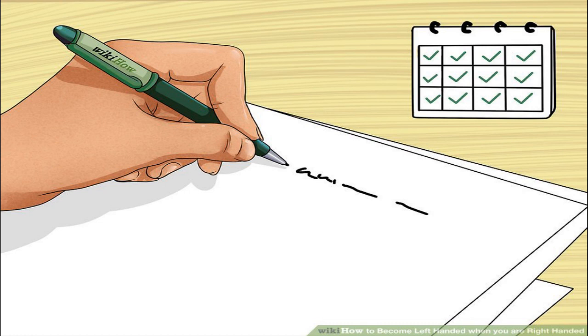Set some time aside each day to practice your left hand writing. It doesn't need to be much, even 15 minutes a day will help you to improve at a satisfying pace. In fact, it is better not to commit yourself to practicing for long periods of time, as you will probably get frustrated and be inclined to give up. Practicing a little every day is the best way forward.